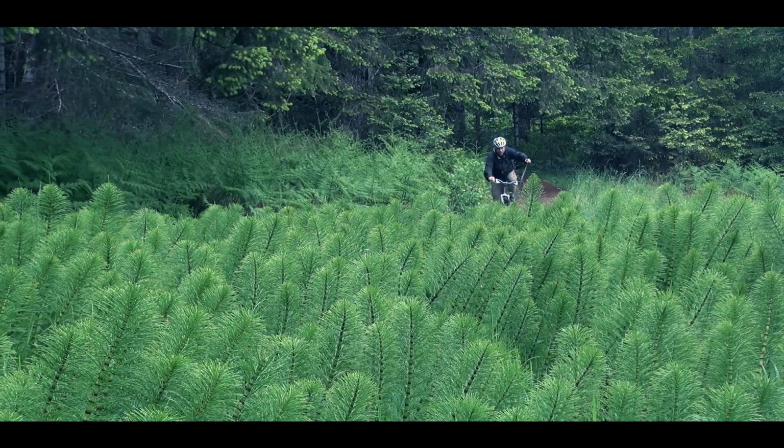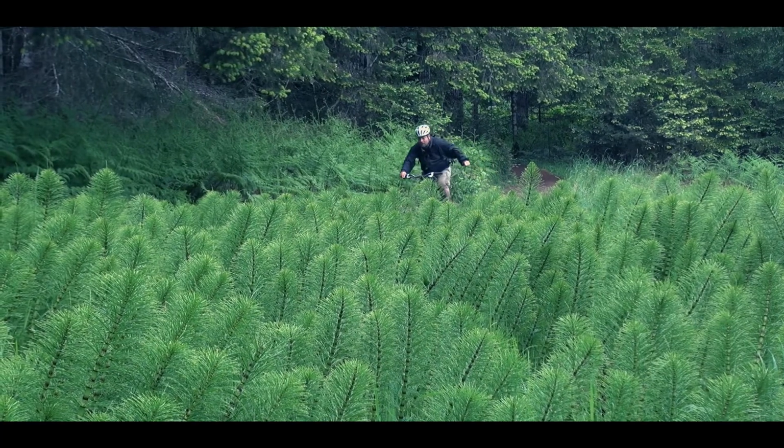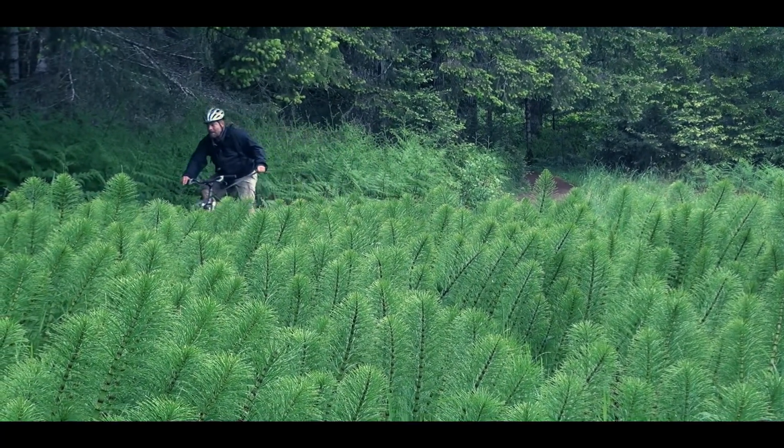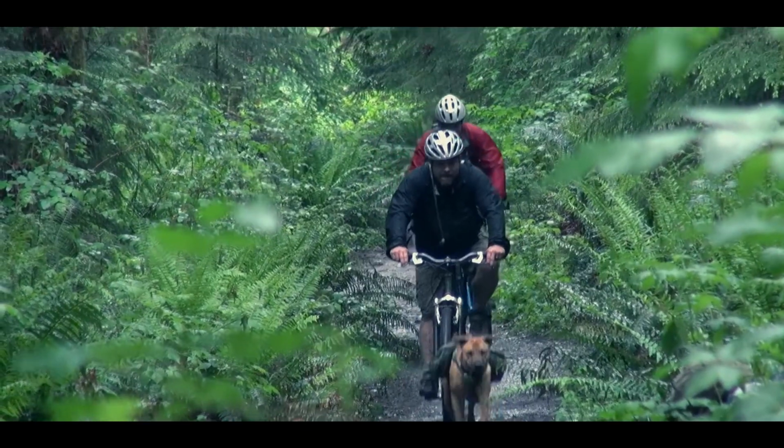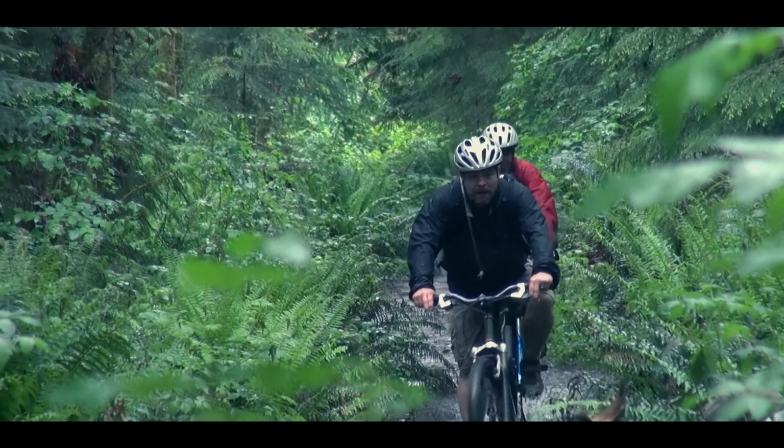Cougar Phil and his brother were instrumental in petitioning the park to allow mountain bikes on the Spruce Railroad Trail. To date, it is one of the only trails in Olympic National Park that allows mountain bikes.